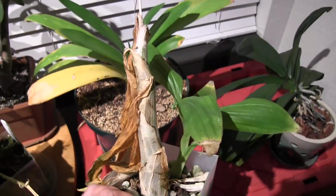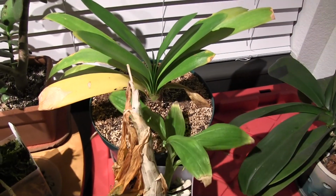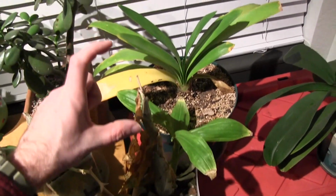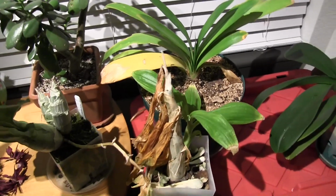And these come out in April, start growing again. And hoping for next year we'll have 6 flowers come up. And they're really cool. They're kind of a small purple to yellow cattail looking thing. Pretty cool.